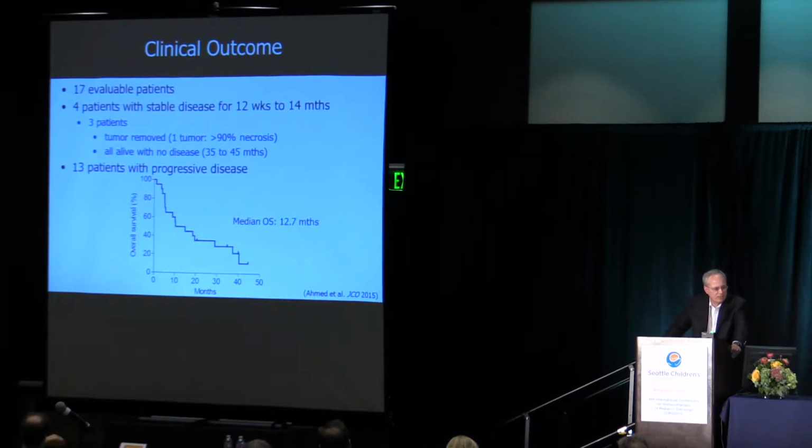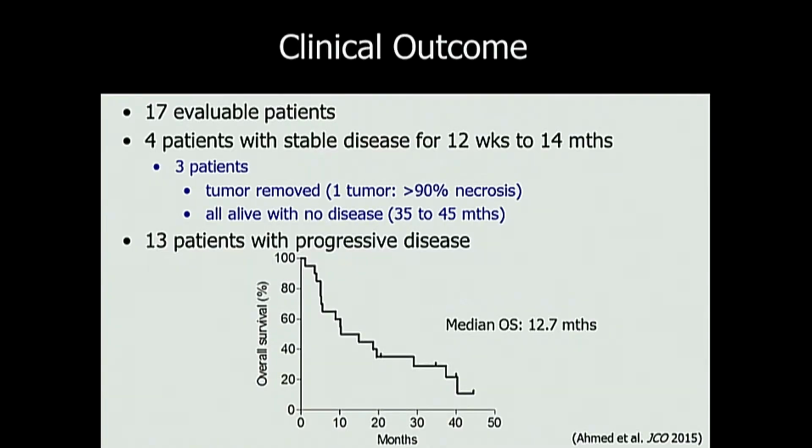If you look at the overall outcome of these patients, 4 patients had stable disease, 3 patients had their tumor removed, and 1 of the tumors was necrotic. And although we have not seen dramatic responses, as in any other solid tumor trial, I think what is interesting is that none of the patients who had their tumors removed had recurrence, which is very different from the natural course of osteosarcoma, where you just get recurrence over and over again. So I think one could say the glass is not completely empty, looking at this type of data.